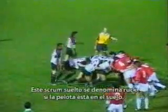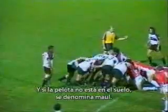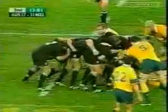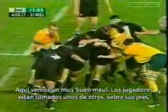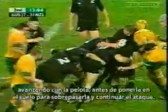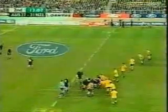In this loose scrum, if the ball is on the ground, it is called a ruck, and when it is off the ground, it is called a maul. Here we see a particularly good maul. The players are bound to each other, on their feet and carrying the ball down the field before it is put on the ground for their players to step over and to continue the attack.